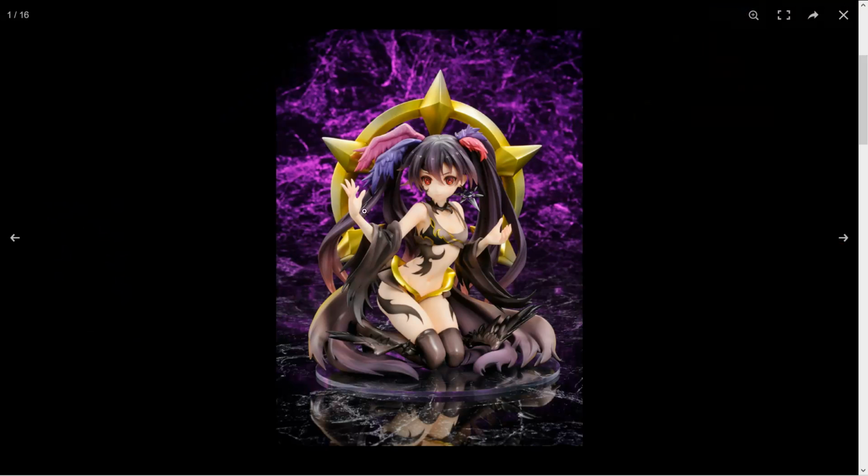I like the dark look of her. She's got wings on her feet, some wings on her hair, which are different colors, pink and purple and red. Nice twin tails, nice red eyes, and a nice gray and black and gold top. Not a giant chest, which is not always a bad thing. I think it looks nice on her.